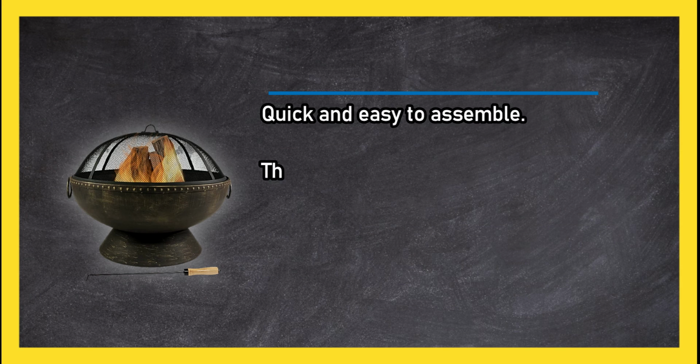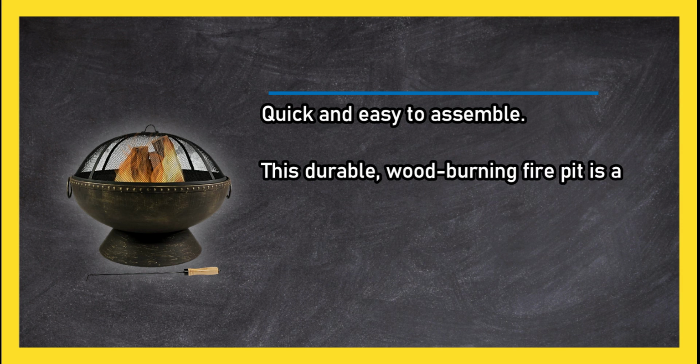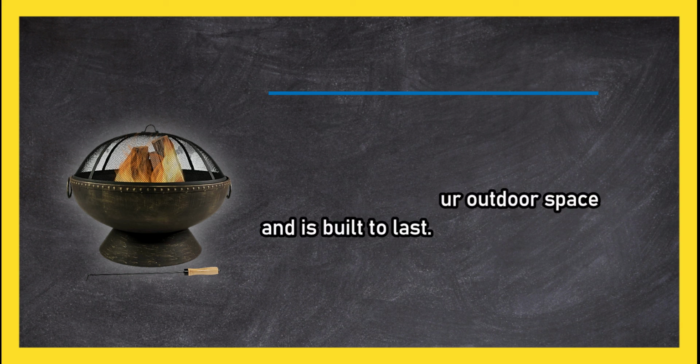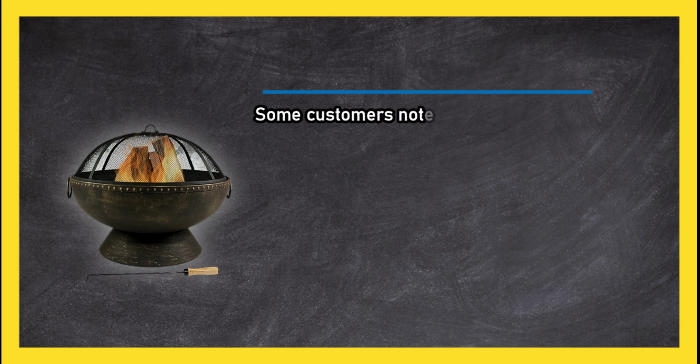Quick and easy to assemble. This durable, wood-burning fire pit is a great addition to your outdoor space and is built to last. Some customers noted product can get rusty.